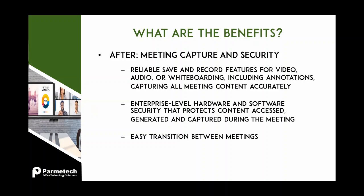And then, easy transition between meetings. When one meeting ends, there is no downtime involved before a new meeting can begin. So if you have a day of meetings where the same room is being used for multiple different meetings, it's an easy transition. The first meeting ends, and the next group of people can come in and start their meeting instantly.